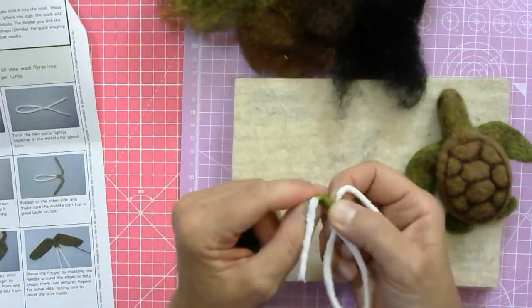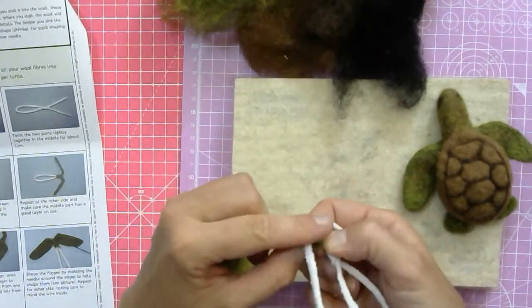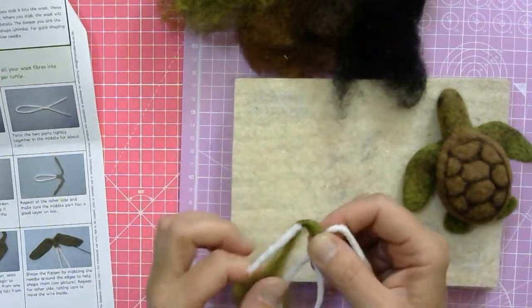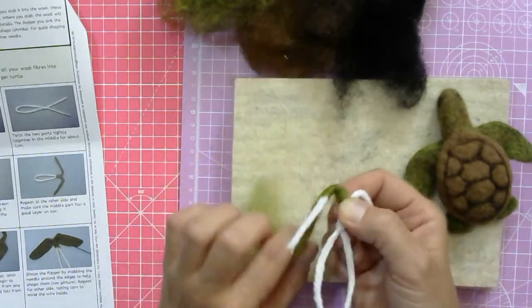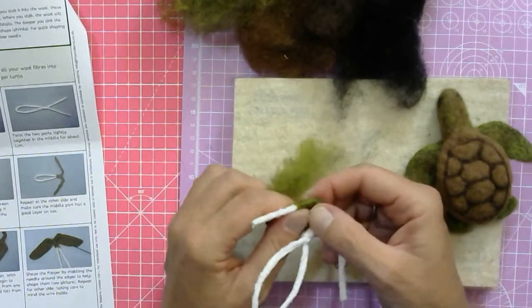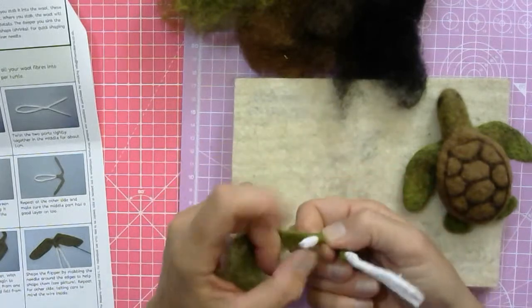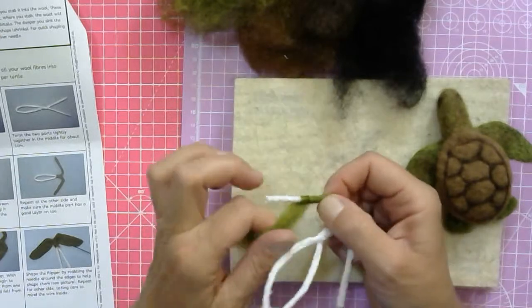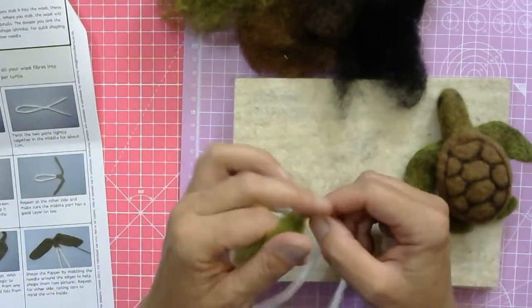Now I know already that when you wrap wool around a pipe cleaner, you have got to do this flat like a ribbon. So this is probably something I would want to change in the instructions, that it doesn't actually give you much of an idea how you wrap the pipe cleaner for those of you who've never done it before. So pipe cleaners and wire, when you wrap them with wool, it has to be done flat like a ribbon and really tight.